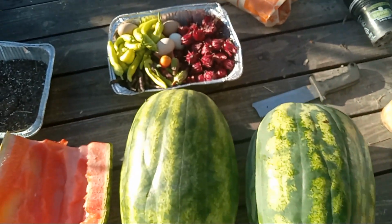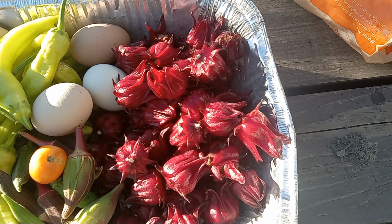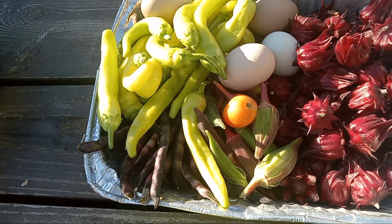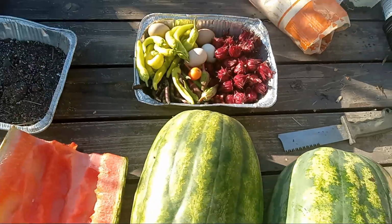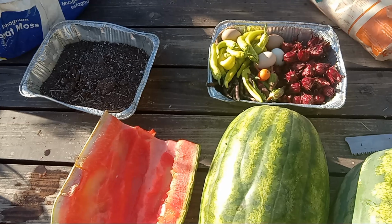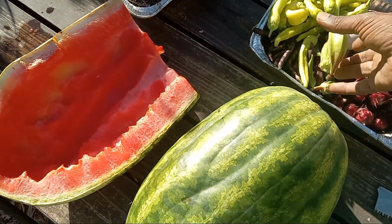And as you can tell, we got that Jamaican sorrel that I'm about to go make me some juice. You got the peppers, purple hull, eggplants and tomatoes and okra. And okra. Matter of fact, getting my harvest together.